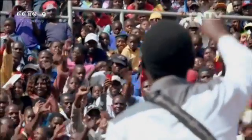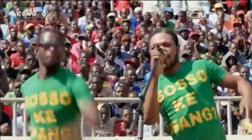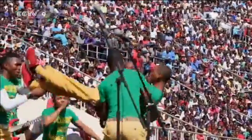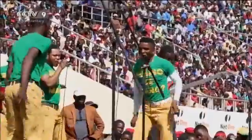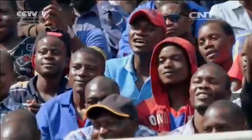Even in the pomp of such a ceremony, he has never celebrated great people or events. He only sings the praises of the joie de vivre of the common man. Within the stadium, 60,000 people rejoice with him.